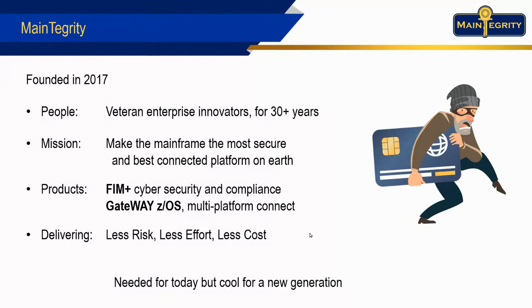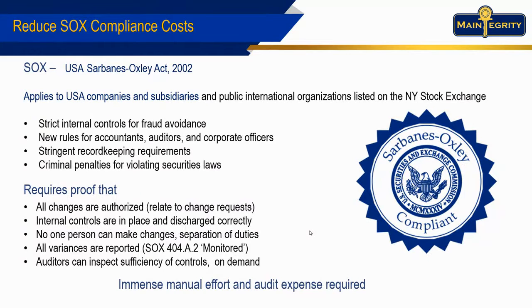While we're doing this, we deliver you less. We deliver you less risk, we deliver you less effort, and we deliver you less cost. Hopefully, we'll be able to show that more clearly as we move forward. Today, we need interfaces that the new generation can deal with, and we'll show you a little bit about that too. But right now, I'm going to turn things over to my colleague Gary, and he's going to lead you through the SOX compliance environment.